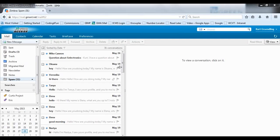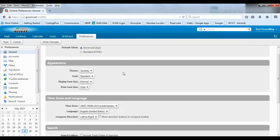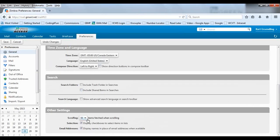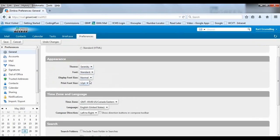So, but before we do that, Chris, why don't we hop into preferences and you walk through some of the settings that are in there? Sure. So when you hit preferences, I want to make sure we're all there. Okay, we're all there. There are some things you can do with appearance. Your time zone should be set as well. This is where you can see how many items are cached. So there are some preferences. You can play around with themes and fonts and that sort of thing.